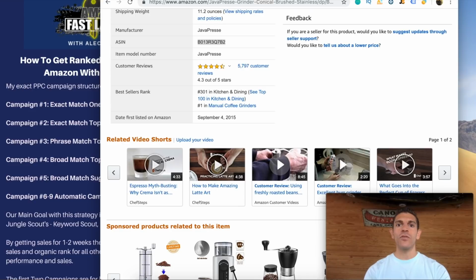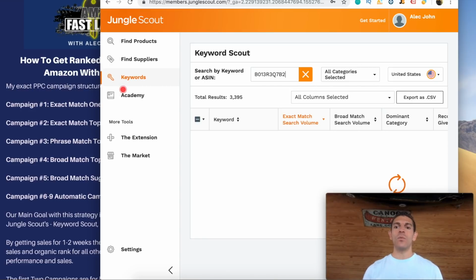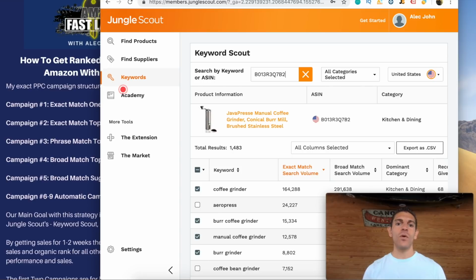It's going to perform a reverse ASIN, and we can find the keywords that this is ranking for. So if there are any keywords that we didn't pick up on, we're going to find them here. Anything that they're ranking for, we are going to find.